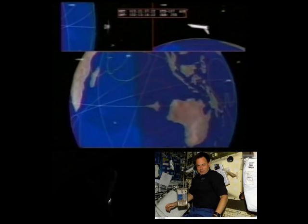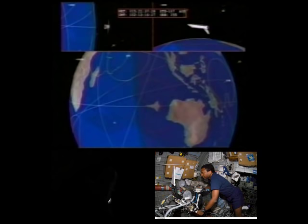A little over 1.5 minutes left to go in the deorbit engine firing for Columbia, putting Columbia on course toward a touchdown in Florida at 8:16 a.m. Central Time today.